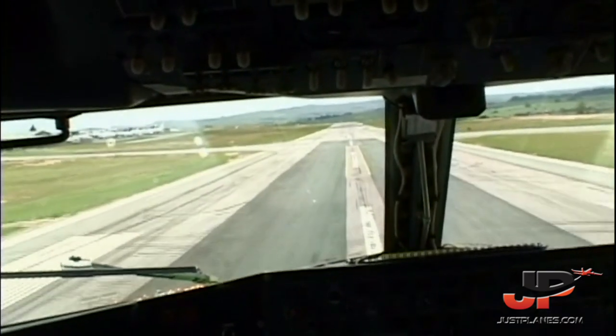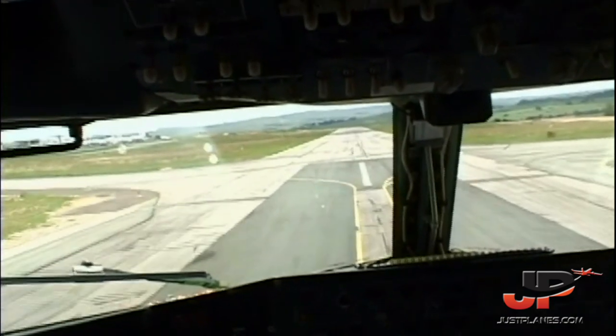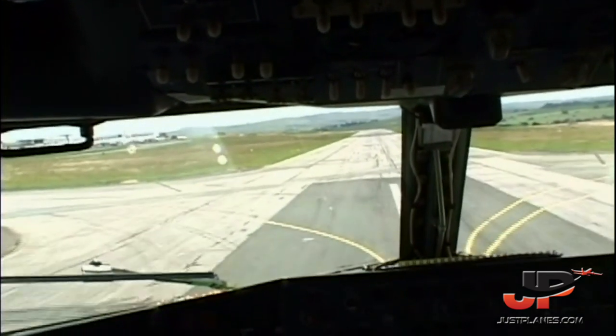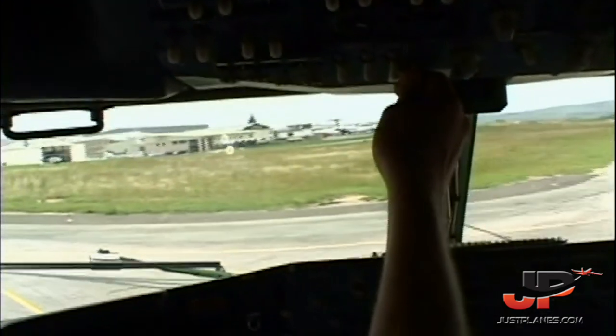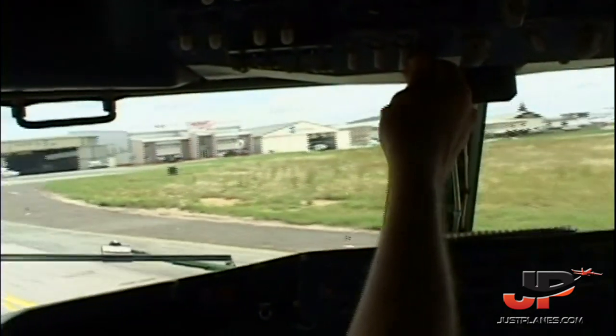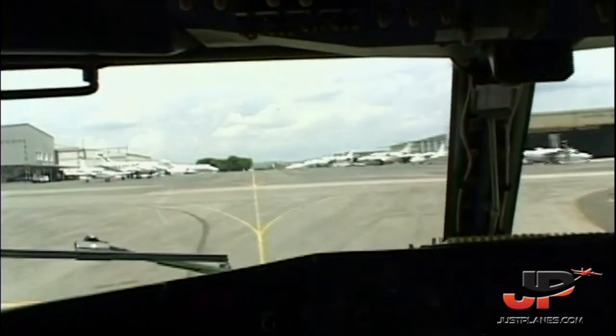Enter runway 06 left. Check. Coming 456 left, taxiway Lima. Hold short taxiway Alpha, contact ground 1165. Left Lima, hold short Alpha, ground 1165, coming 456. Enter taxiway Alpha now. Enter Alpha, coming 456.